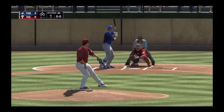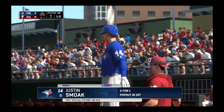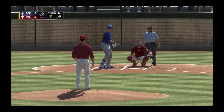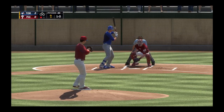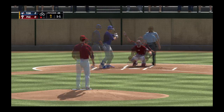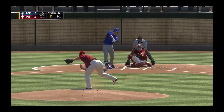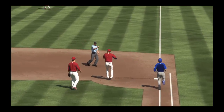Stepping in now, Justin Smoak. As the first pitch to him is taken low and away for ball 1. 0 for 1 after a pop out in foul territory his first time through. The windup and the 1-0 pitch. Here's a swing and a miss, 1-1. From the windup, the 1-1 pitch. Swing and a ball hit on the ground. Throw gets him, 2 down.